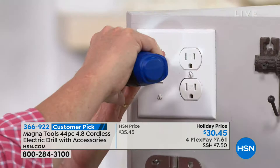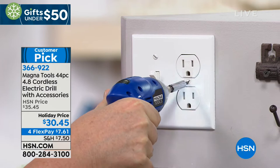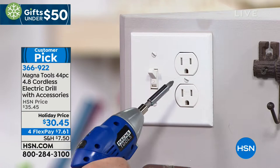You're gonna love it. And the point I made a little bit earlier, you're also going to enjoy not going back and forth to the home improvement stores as you start a project and you realize, well, I don't have the right size bit. You pretty much have them all in this one kit.